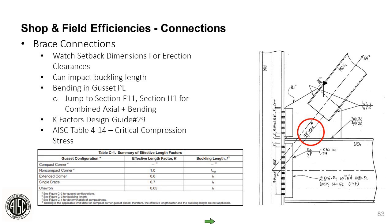It's important to take a step back and think about how things are going to be built. In this case, we had to revise the connection to show a maximum setback to the end of the brace, which would thus allow the detailer to place the brace end where needed to make sure that they would fit in the field. A couple helpful references when designing gusset plates.